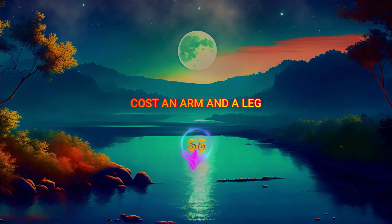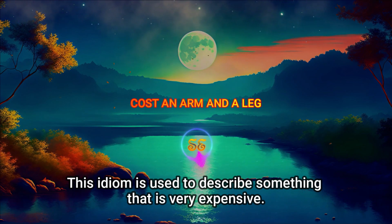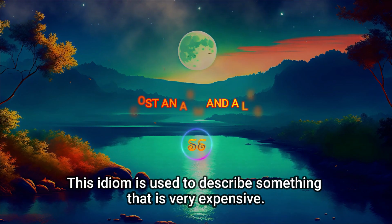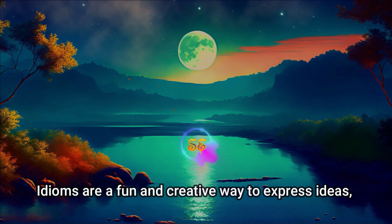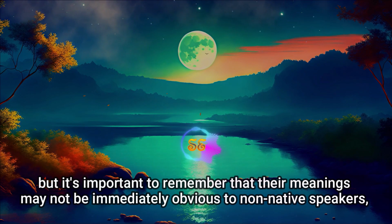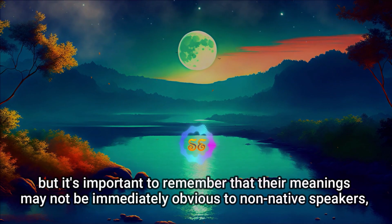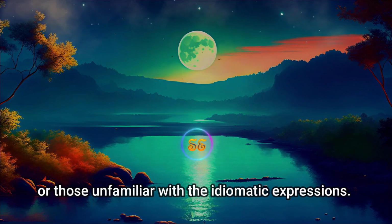Cost an arm and a leg. This idiom is used to describe something that is very expensive. Idioms are a fun and creative way to express ideas, but it's important to remember that their meanings may not be immediately obvious to non-native speakers or those unfamiliar with the idiomatic expressions.